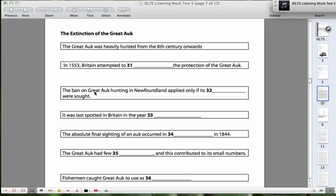Now turn to section 4. Section 4. You will hear a lecture on the extinction of the great auk. First, you have some time to look at questions 31 to 37.